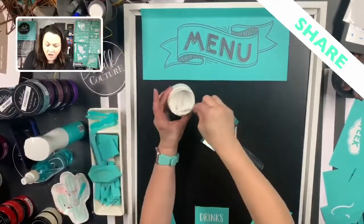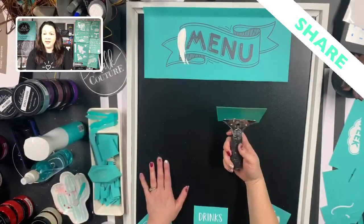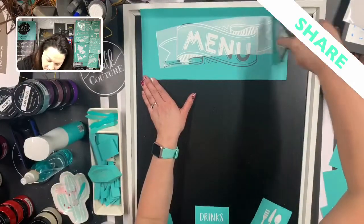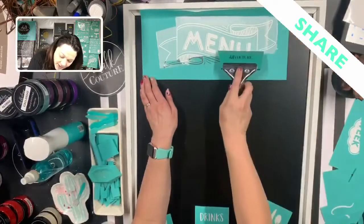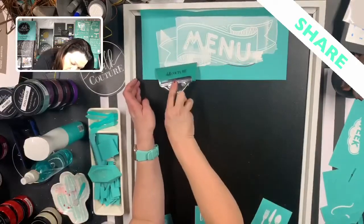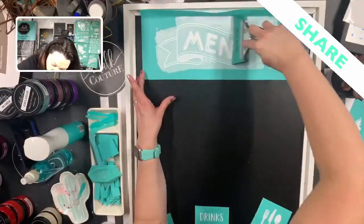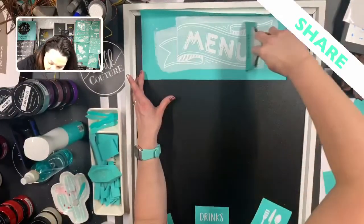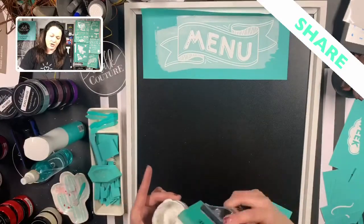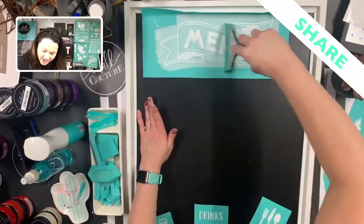So I'm gonna show you. All I have to do is put some on there like that. And then this squeegee is going to, look at this coverage. It's gonna go all the way across. And you want it to be as thin as you can get it. You want it to be nice and thin. So it does a great job at scraping all that excess off. And then the extra on here can go right back in the jar.